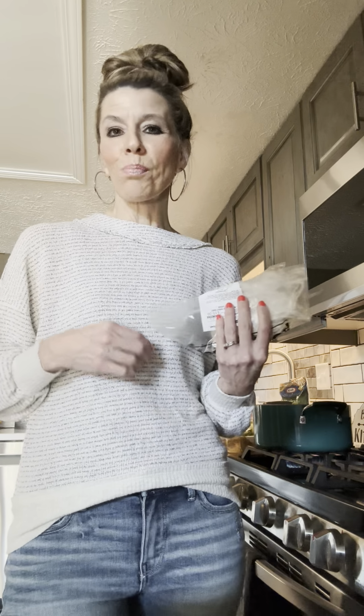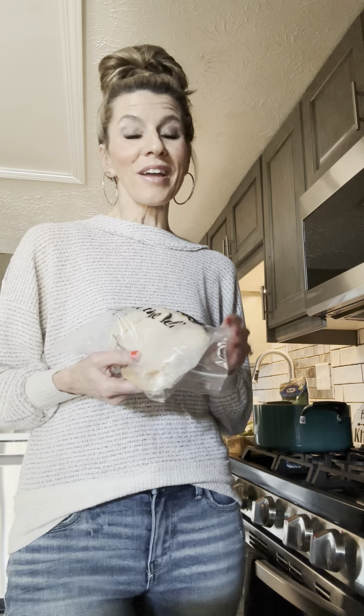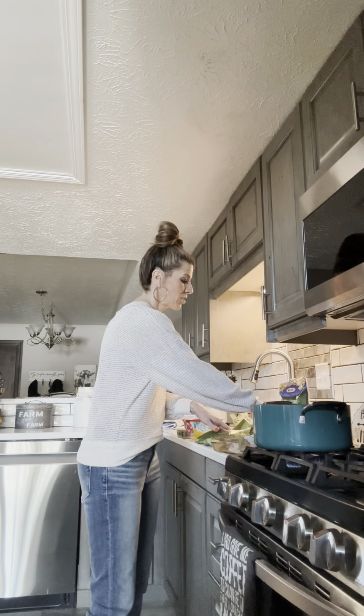I don't go with anything that's peppered. I don't do anything that's like Cajun. I just stick with the golden or the oven roasted because you don't have all that stuff that's going to make you sick and that's going to give you heartburn. So I stay away from all that.